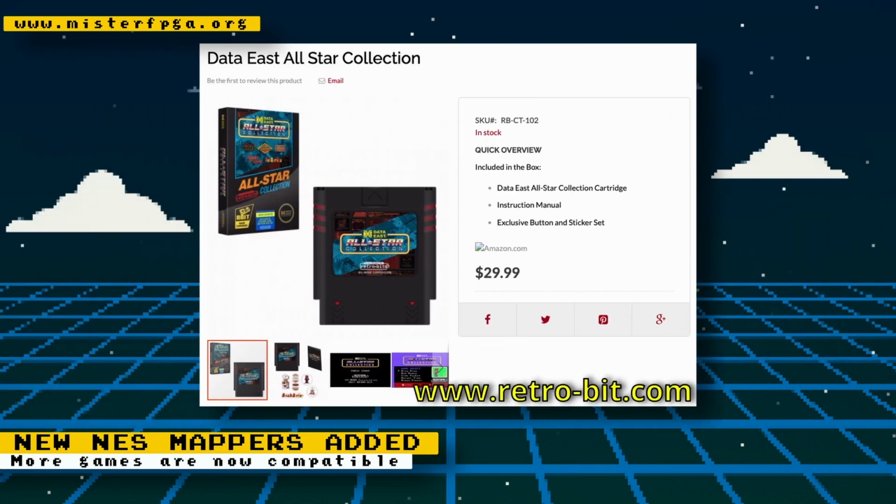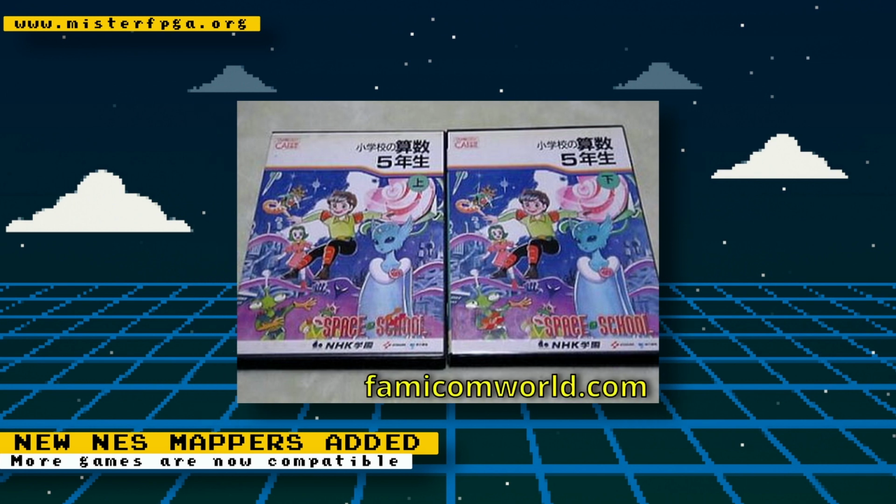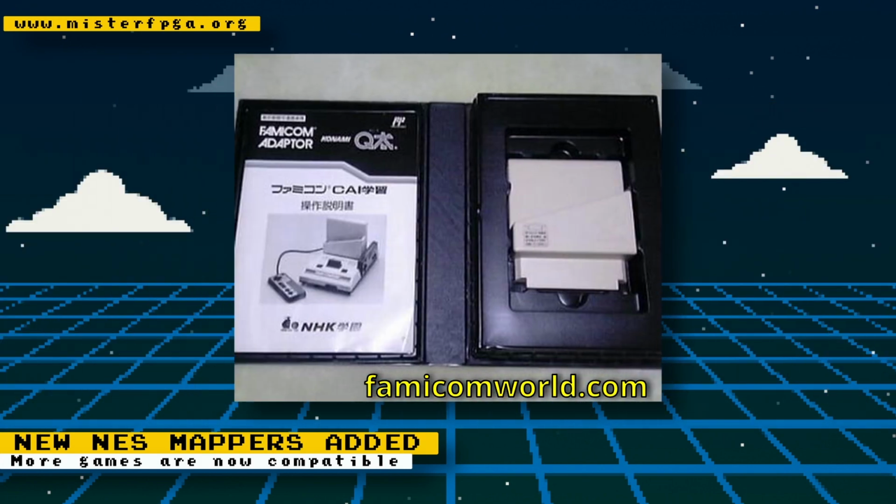Mapper 268 is used on some unofficial multi-game cards, including Data East All-Star Collection, a modern release by Retrobit. Mapper 547 was a mapper developed by Konami, which was used in their rare Space School series of titles developed for the education market. This Konami mapper was actually housed in a cartridge called the QTA adapter that accepted the smaller Space School carts. This would keep the cost of the software down by not having the mapper installed in each individual software cart.